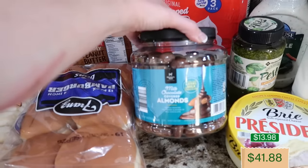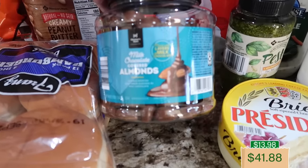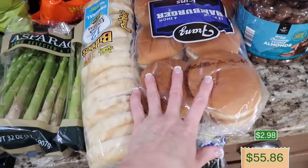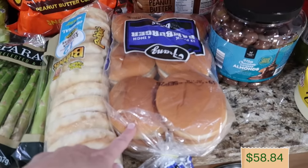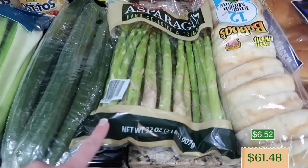The milk chocolate covered almonds. This is 48 ounces, so 3 pounds. So that is my little chocolatey treat. Some hamburger buns. I have burgers in the freezer. English muffins for more like egg sandwiches for in the morning.